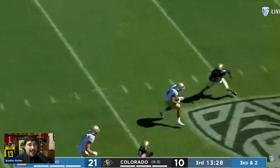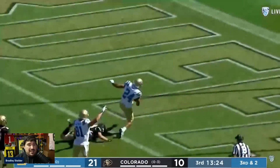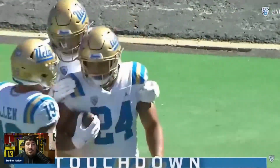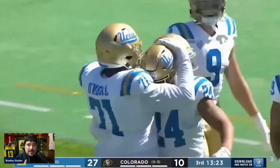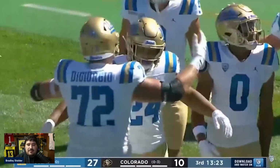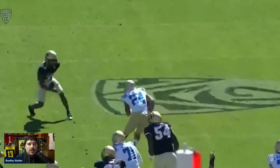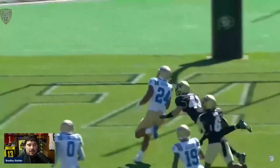If he's stuck behind a solid running back, that may drop his ADP. But if he lands in a prime spot, we're talking top 24, top 15 running back ceiling possibility. So keep an eye on Zach Charbonnet. He may not have a flashy standout set of traits, but he's a solid all-around back who could make a big impact in the NFL and in fantasy football.